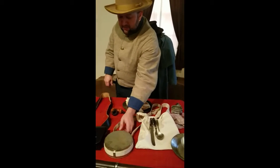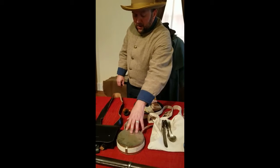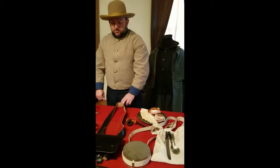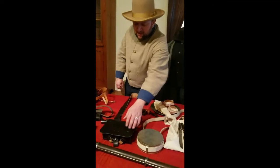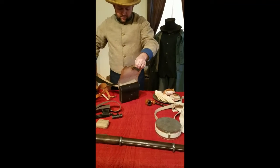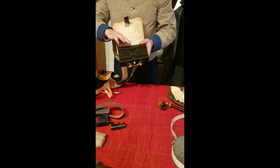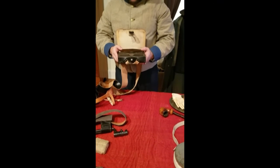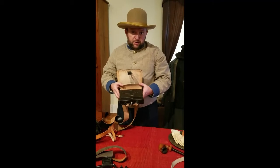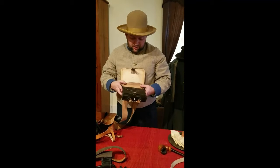And here we have a 10-drum canteen used in other conflicts earlier to the Civil War. The Confederacy continued to use this. And here is a Confederate cartridge box. This is copied from an original that was found at the Battle of Gettysburg that is documented to General Longstreet's men at the Battle of Gettysburg. So it'd be a perfect cartridge box to have been used at the Battle of Chickamauga.